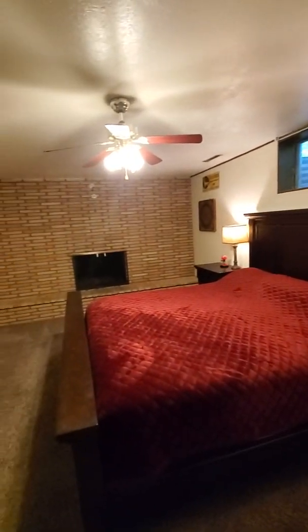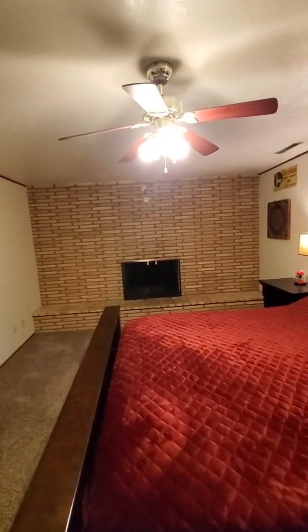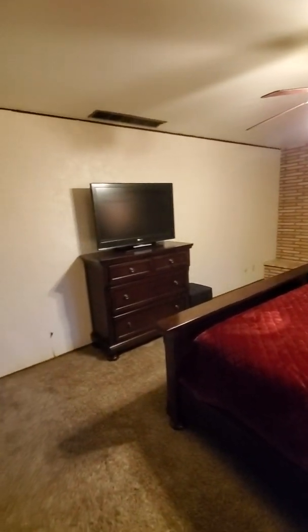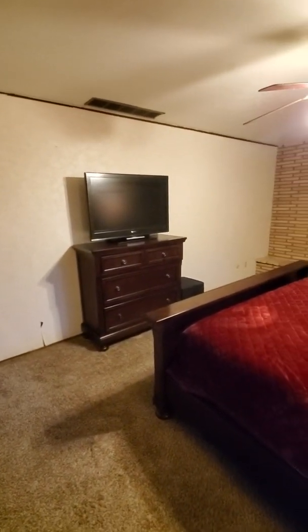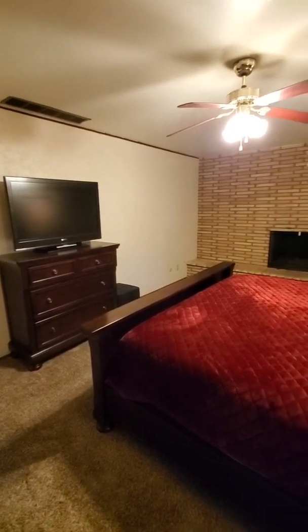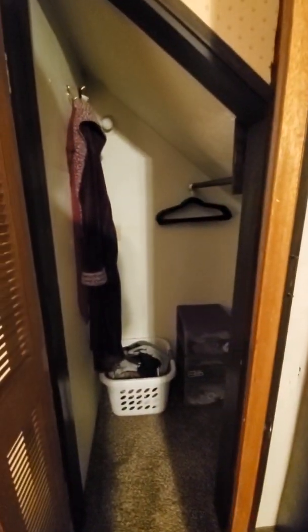You've obviously got this entire wall of brick with the fireplace, and it would be a nice, cozy, casual family room. But this room's huge. It's probably 12 by maybe 20 feet. It's a really big room. So anyhow, I had my back to it, but there's a little closet here. It kind of takes up some of the space underneath the stairs, but there's a closet space in here.